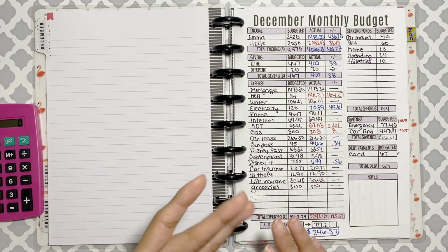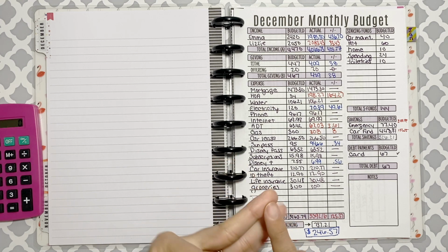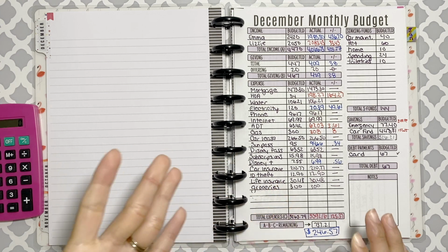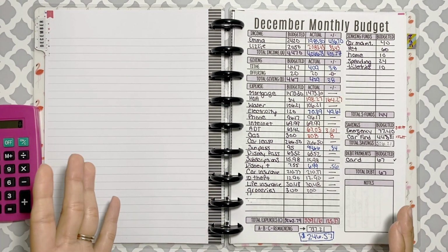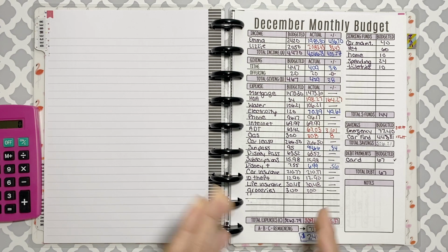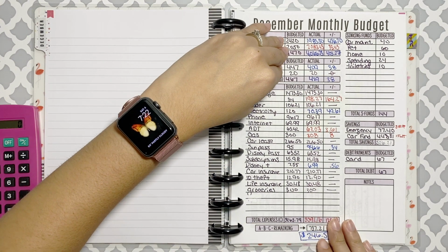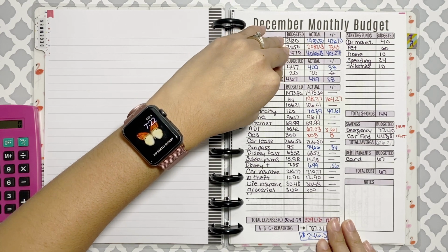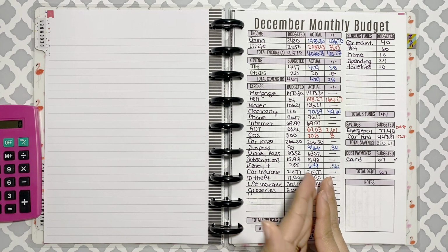And in the end, we were not negative on our bank account. We were able to pay all of our bills, and we were able to put a little bit in savings and get a car. So all in all, I think that December was pretty good. And just know my budget is not perfect. And there are times when I could have done better with figuring out our expenses and done a better job planning ahead.